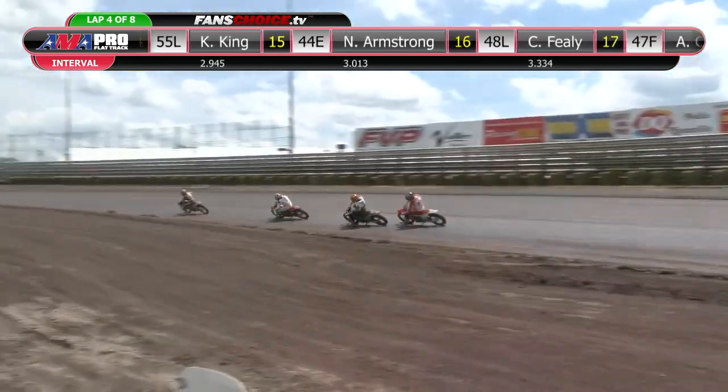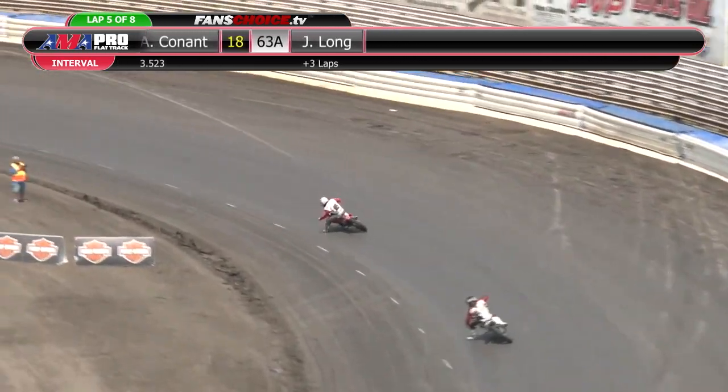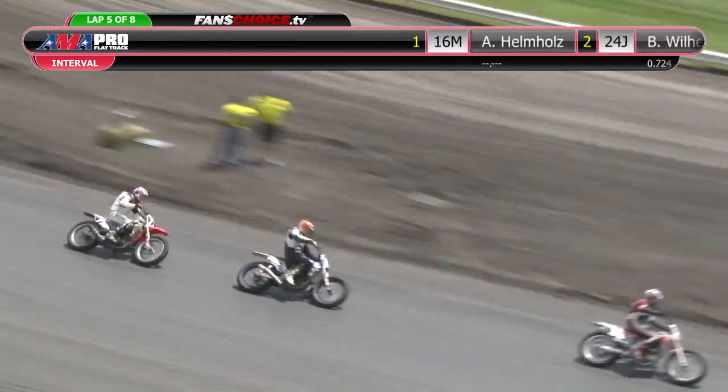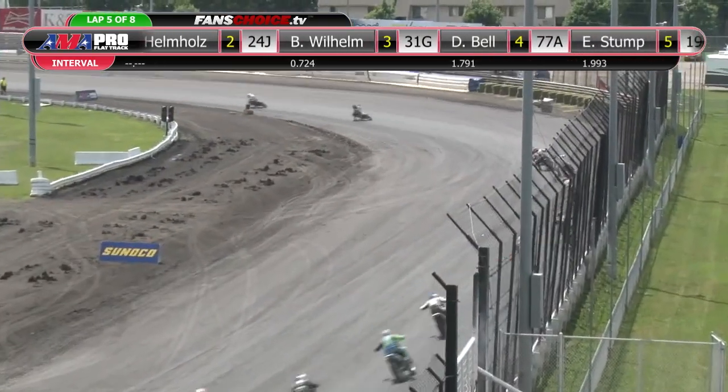Leader bringing him off of 4, Austin Helmholtz, 16M. Second, 24J, Brandon Wilhelm. It is the 31 right there of Bell. New rider comes up the inside, takes over the 4 spot, so Stump's dropping just a little bit. That's Justin Jones now, takes over the 4 spot. Jones from New York. So riders from all over the country are now in transfer spots out front.